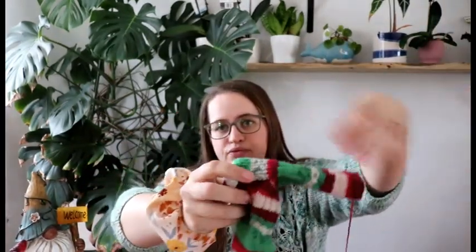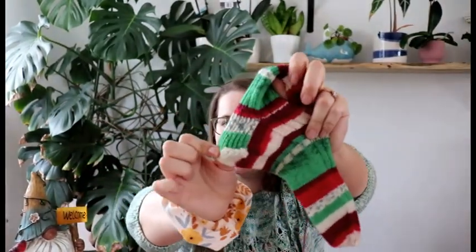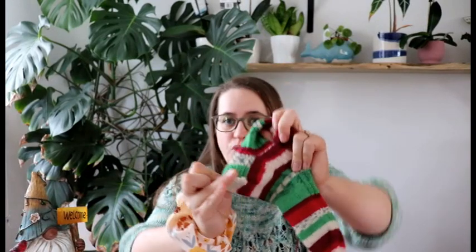I did a slip stitch heel flap and gusset, which is my favorite fit on a sock. Not my favorite heel to knit, but I do like the way it fits the best, so I think it's worth it. And just a plain wedge toe. I did knit this on a 2.25 millimeter needle, 64 stitches like I said.